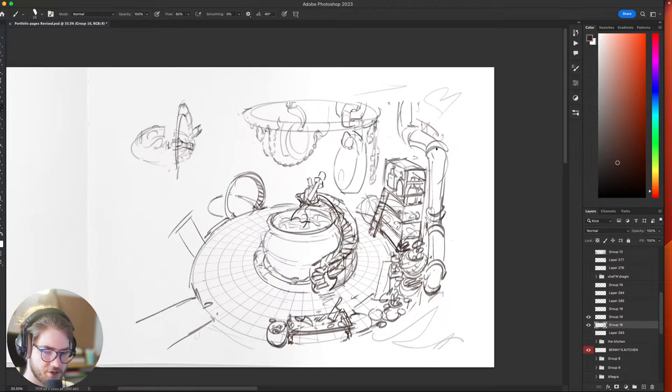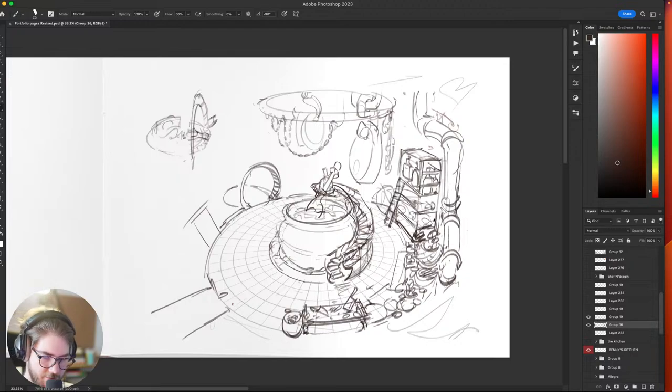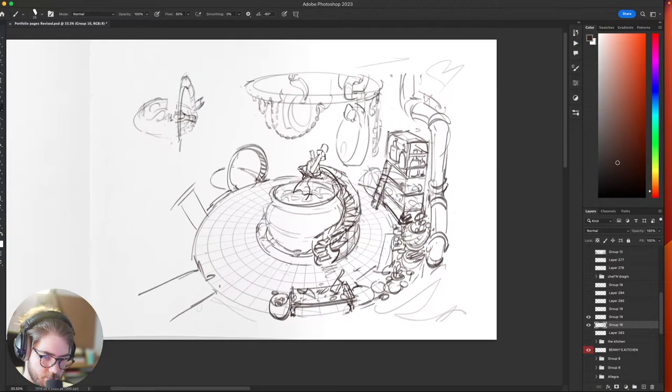But yeah, brush pack is coming soon. It's still in development. I need a couple more brushes for it to justify putting it out there, you know? So just a couple more. Then we'll be good.